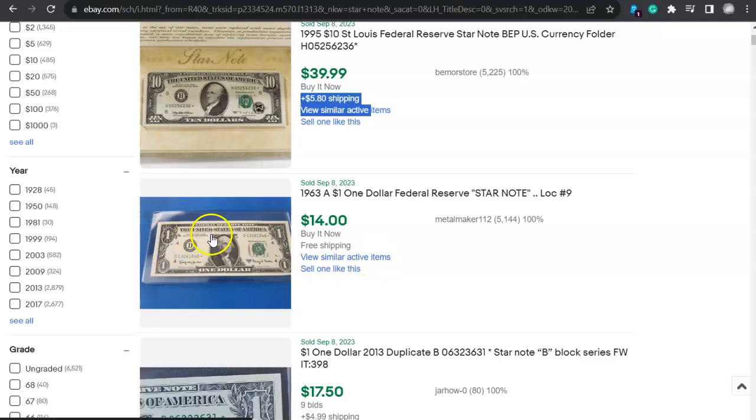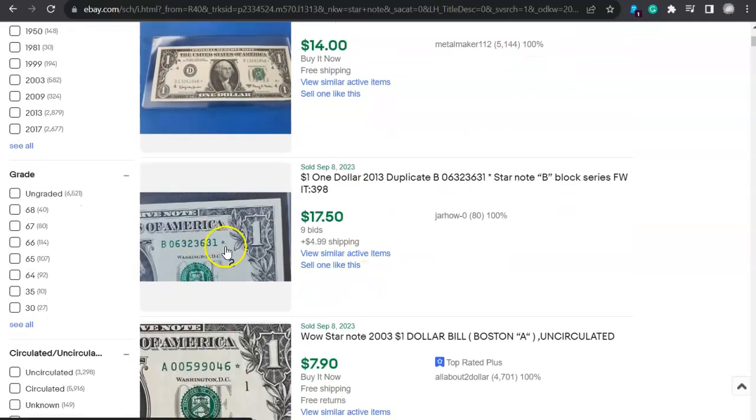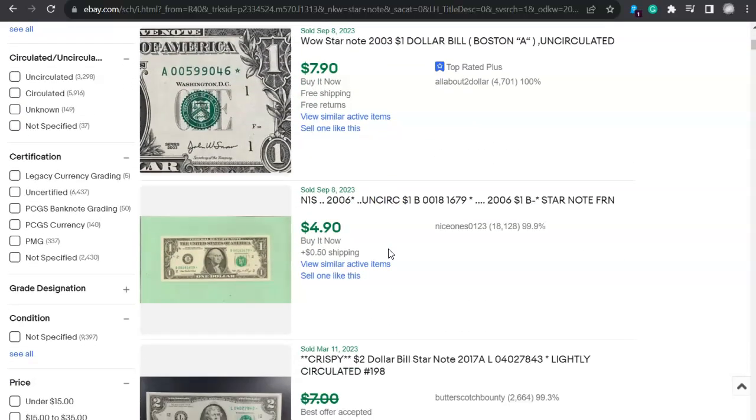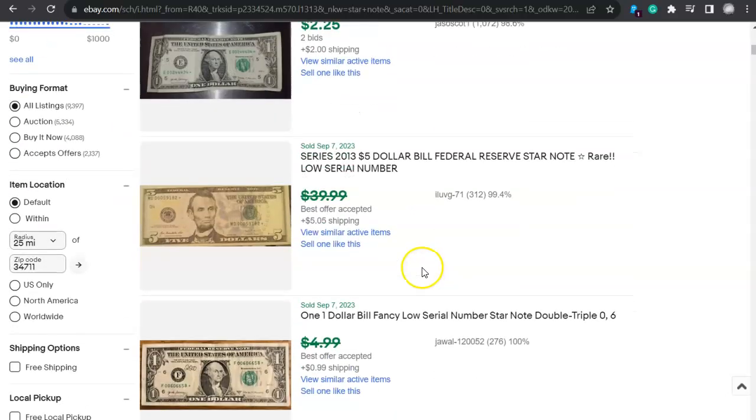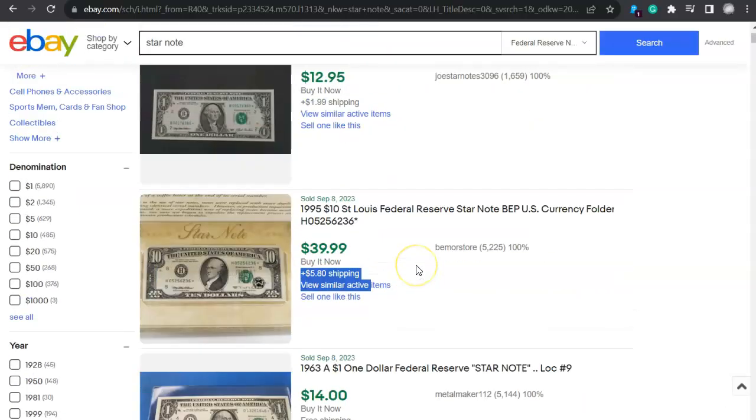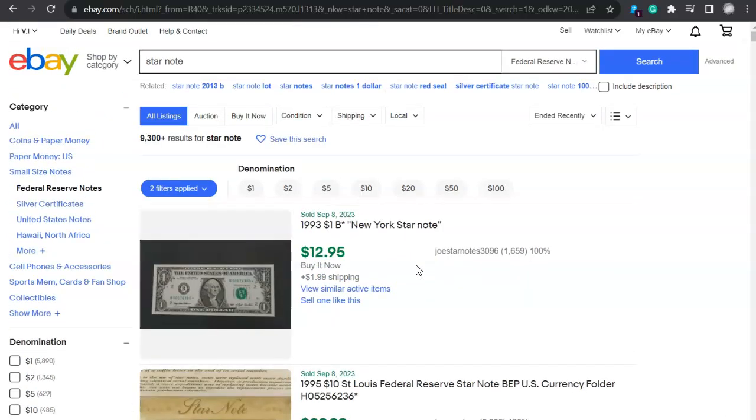Now here's a $1 one from 1963, it's a star note, $14. Here's another one, there's a star right there. You can really see a good piece of it right there. Sold for $17.50 with 9 bids and $4.99 shipping. That's also September 8th. So somebody's been buying them up this morning. Maybe they heard the news as well that they're not going to have any more star notes, and these are going to be pretty darn rare, as best as I can guess. Isn't that something? I'm really stoked.